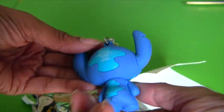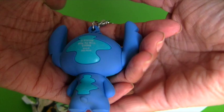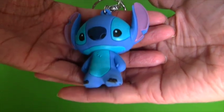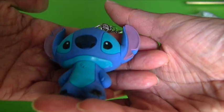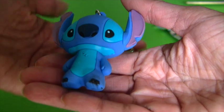Wow, they're so big. Look how big these are. These are really big, guys. Jeez, that looks nice. I highly recommend these blind bags. Holy smokes, they are ginormous. They're big and really detailed. Wow, he really looks great too. You are so lucky you got a Stitch.